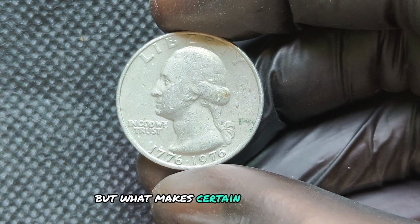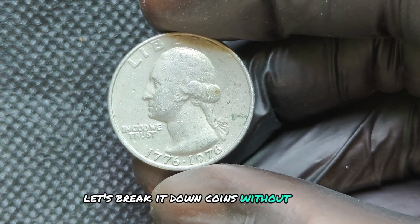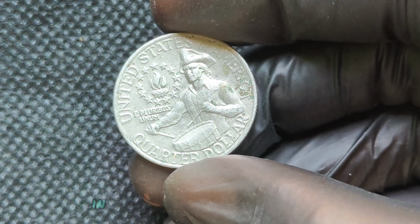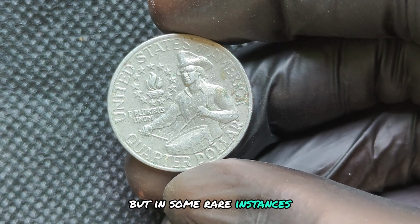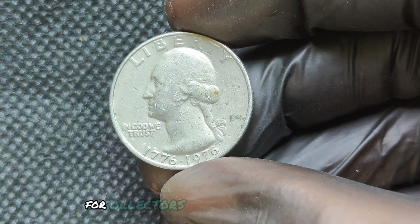But what makes certain 1976 quarters skyrocket in value? Let's break it down. Coins without a mint mark are usually from the Philadelphia Mint, but not all no-mint mark quarters are created equal. In most cases, these are fairly common, but in some rare instances, errors or unusual circumstances lead to coins being struck in ways that make them highly desirable for collectors.